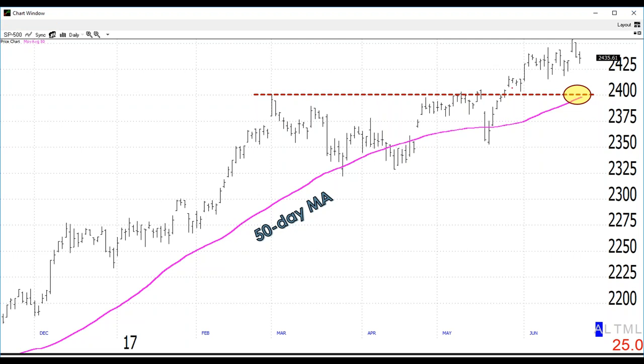Now, one thing about the Ps is they're just kind of chopping around in here. And you know me, I sure would like to see them accelerate higher and not look back for a while. But so far, we do have some daylight here still above the moving average.